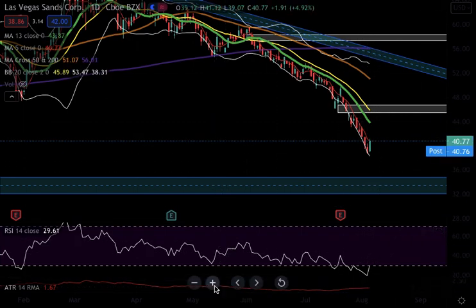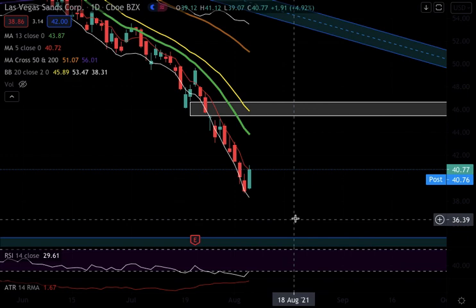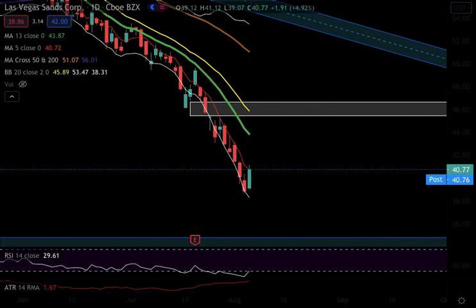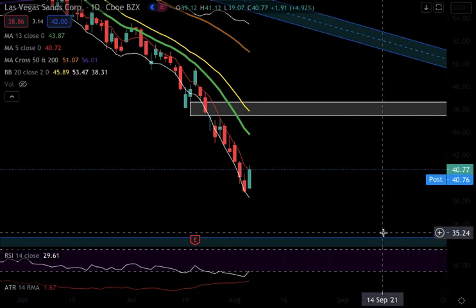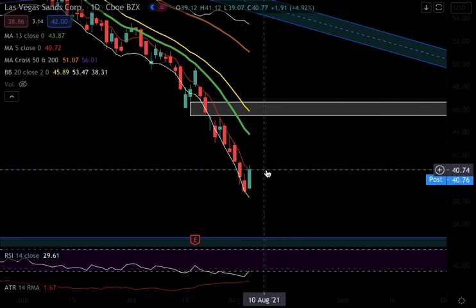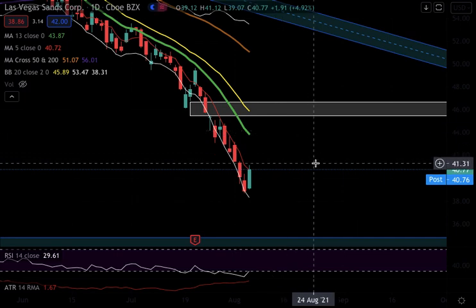If we want to see some bullish momentum building, what we want to see is LVS closing above the 5-day moving average. The 5-day moving average is currently at 40.72, which technically speaking, LVS did close above. So we want to see LVS continue to hold above that 5-day moving average. This is going to take time. You've got to watch it and see if it tests our next resistance. Our next resistance is at 43.75. So that's how it is. You've got to play it by the levels.